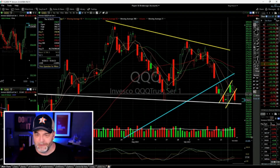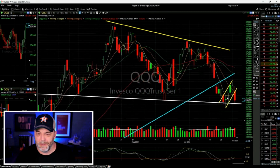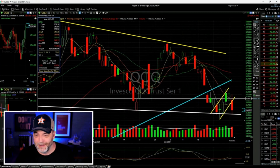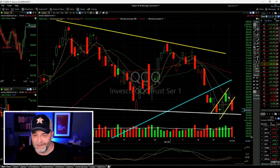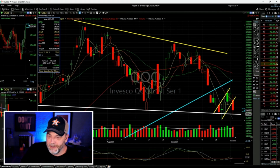Now you also see these 2 yellow lines right here. That's what you would call a bear flag. 4 straight days, it rallied. 6 out of 7 days, it went higher. Didn't go higher by much, but nonetheless, it did manage to eke out six green candles in a 7-day period. But now it's testing the support level here at about 353.